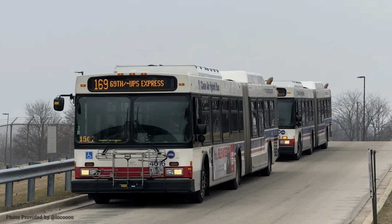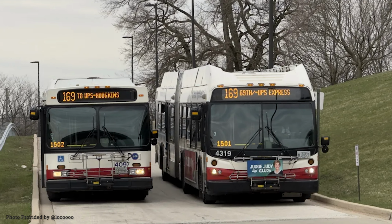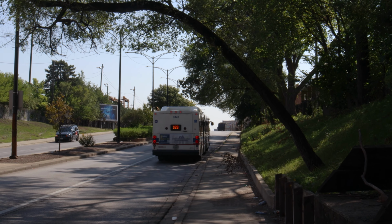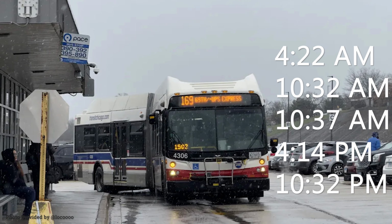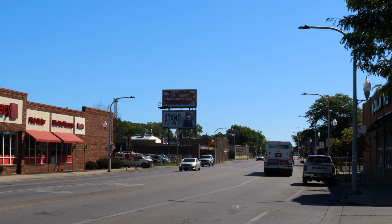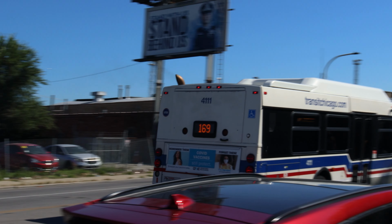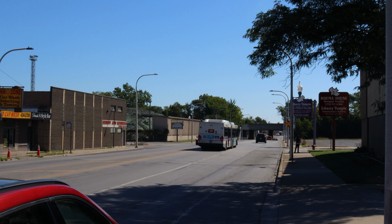Since the route's entire purpose is to serve workers at UPS, the route only runs trips after shift changes, with 5 daily round trips from 69th Red Line to UPS and back, departing the Red Line at these times and arriving back at these times. So I don't know why the bus goes up to 69th Red Line as opposed to heading directly to 79th. The fact that 69th has a better bus terminal would make sense if the bus didn't just go out of service and head off somewhere else after terminating.